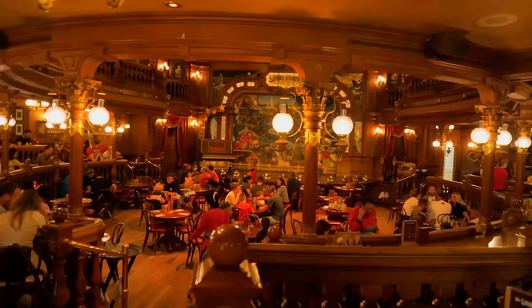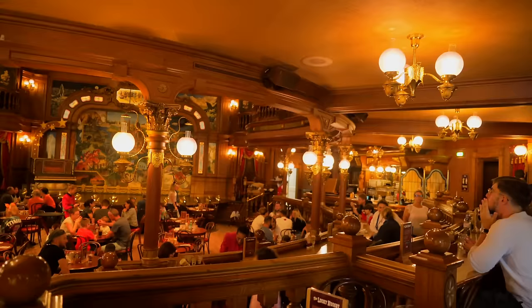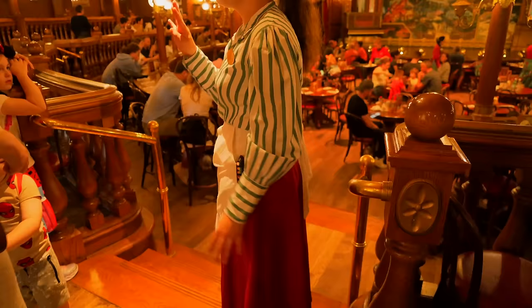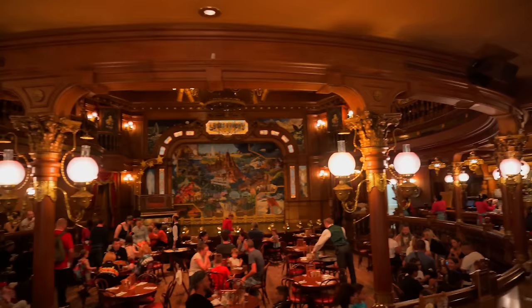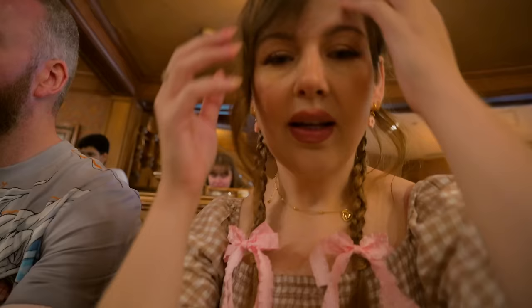Oh my goodness, look how cool it is in here. It's like a proper massive saloon bar. I love the cast member outfit. Look at this. You can even sit all the way around here on benches. It's like a proper stage. I wonder if they actually do shows here. Look, you can sit all around here too. I think this is actually kind of like a table service place. They come and serve here.